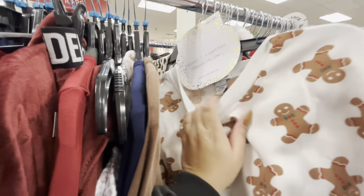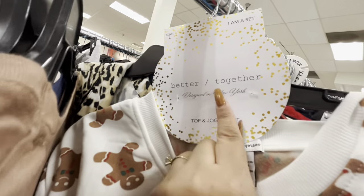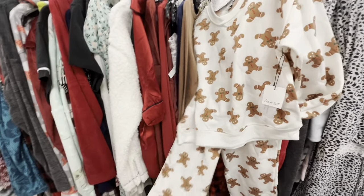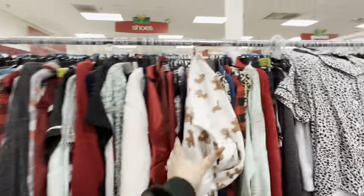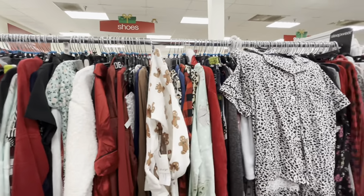So here it goes. The brand is Better Together. Better Together, designed in New York. So that's the brand, and hopefully you can find it. But they're still in store, so keep checking. And look, check the PJ section because they put them wrong here. And this is the PJ section.